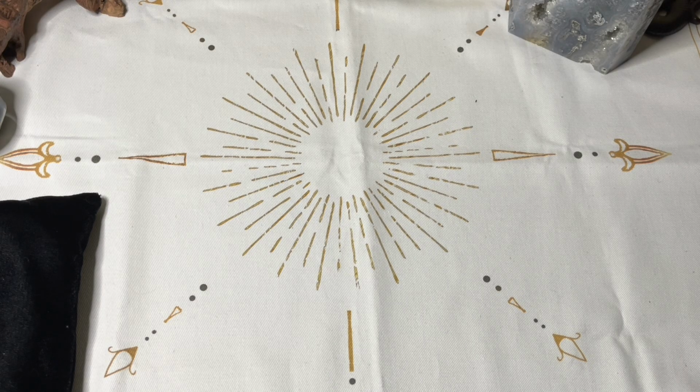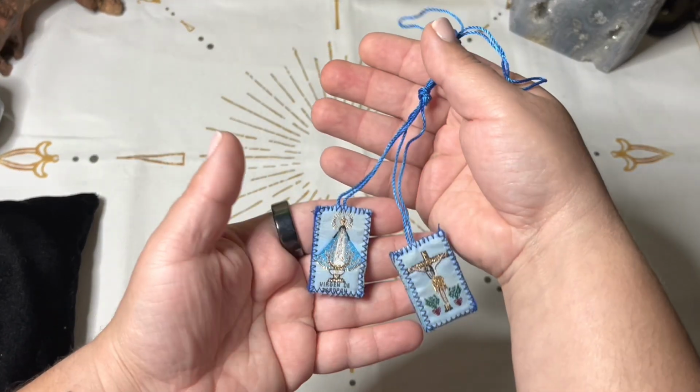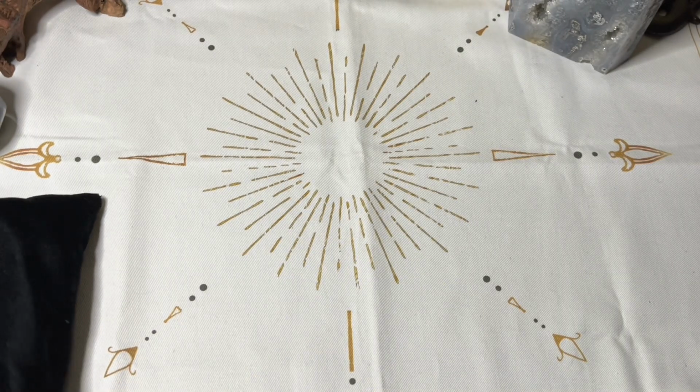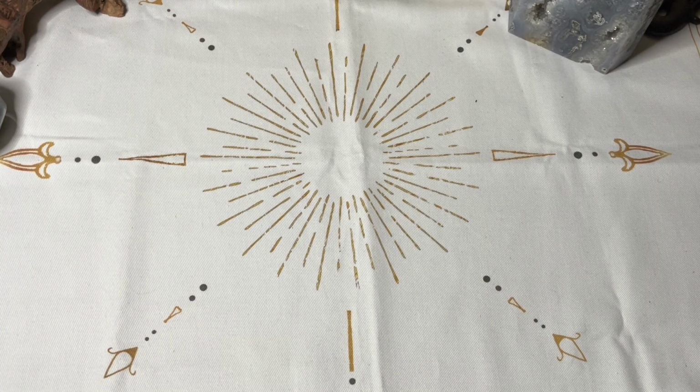Okay, sorry. So I'm not lying. I know it's an item for protection, but anyway, it comes with that too. So that is the Mysteries of the Black Madonna Tarot as my nighttime deck.